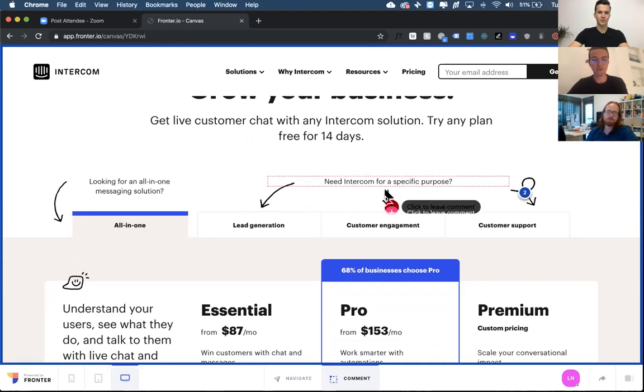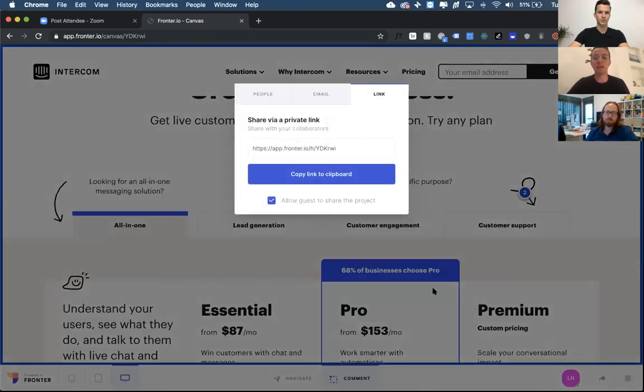Now we have covered most of the features. We talked about the navigate and comment modes and how they work. We talked about the sharing options and the difference between an actual user and a guest.